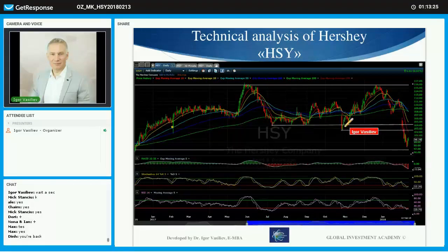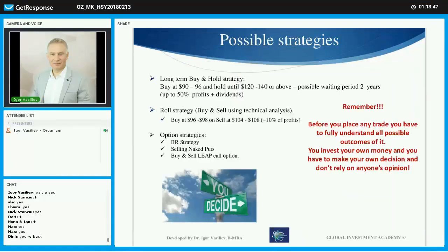Because if it goes back, whatever was support before might become a resistance. So this is $104, and if it breaks through, it will close the gap somewhere here. That would be another level of around 108, and then 109. So if you do these rolls, you might sell it at this level or higher. Whatever you prefer, but you have to keep an eye on that level.